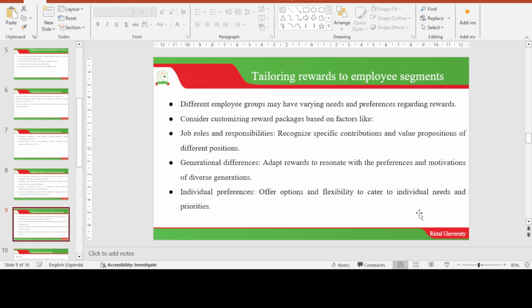Having looked at that, now let us focus on tailoring rewards to employee segments. Number one, different employee groups may have varying needs and preferences regarding rewards, and that is very true. Do not assume that the doctors, the nurses, the midwives, and the lab technicians have the same needs. They don't. Their needs vary. So you need to have a program which targets such groups.